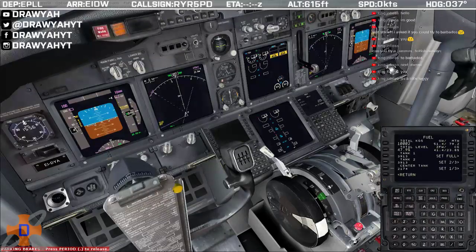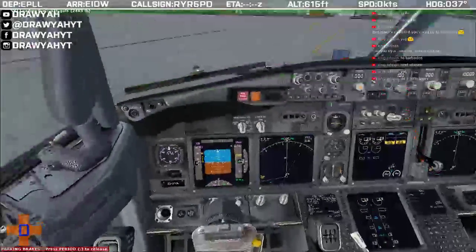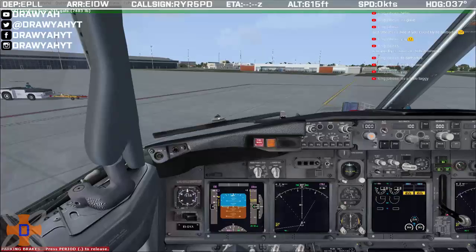Hey Google, what's 10,002 pounds in kilos? Sorry, I can't help with that yet, but I'm always learning. Right, that was useless. I'll assume that's correct though. 47% fuel tank does sound about right for this. And back into the FMC. We can then change our zero fuel weight once the passengers do start boarding.